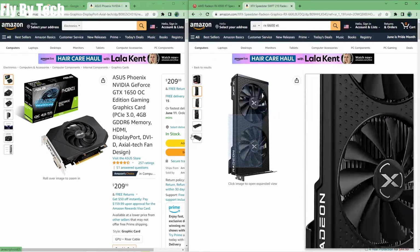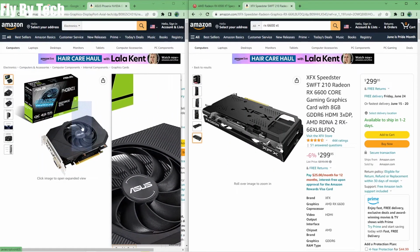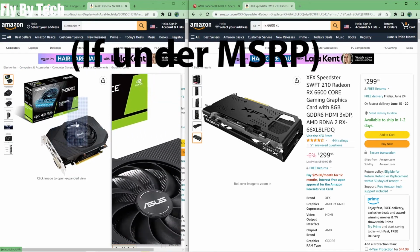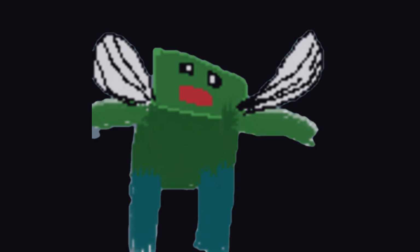But yeah, I'm getting carried away, so that about concludes it. And I would say this 6500 XT, at least in my experience, is definitely worth it. But it always depends.